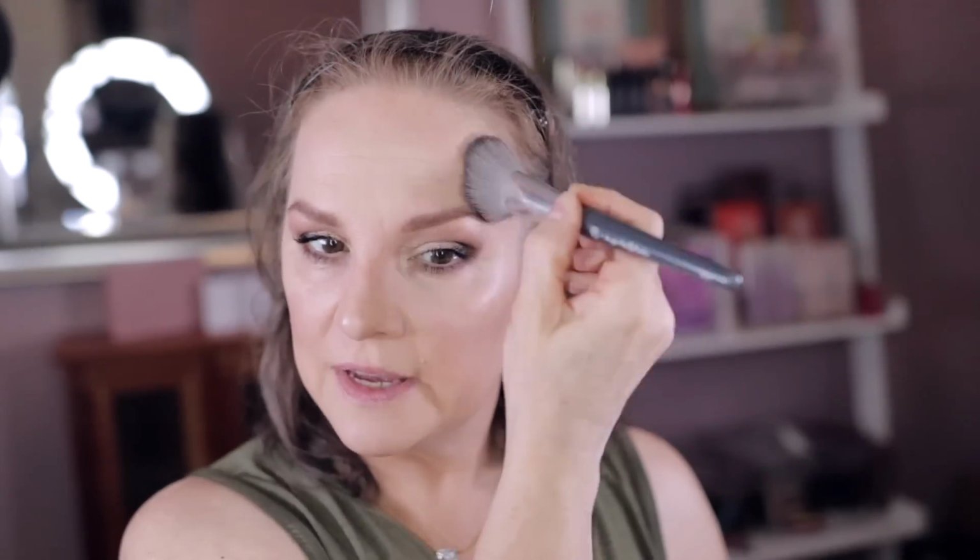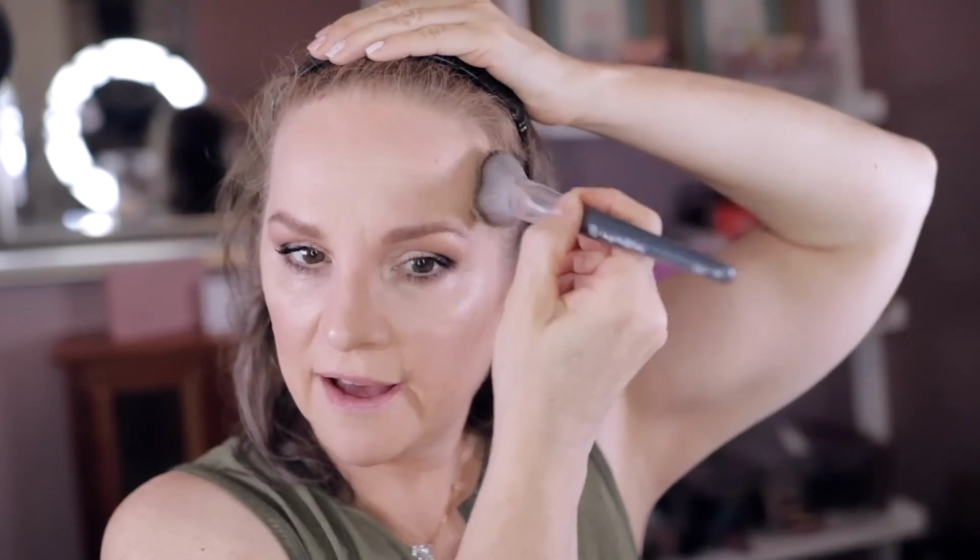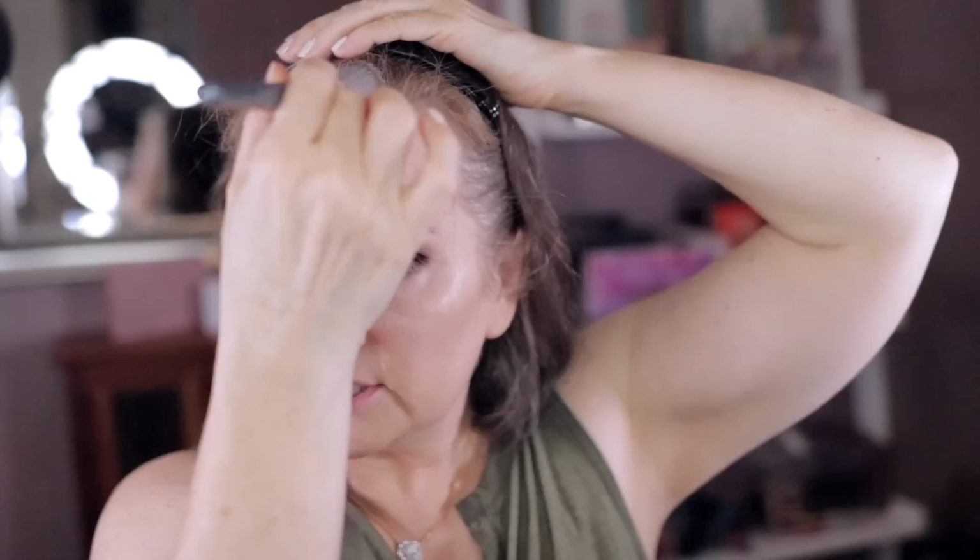I'm going to go ahead and load this up. I am going to tap it a couple times here on my towel. I'm going to go right into the hairline with this and then bring it down. And this will just highly depend on what kind of forehead you have. I have a taller forehead, so I like to warm it up just sort of, you know, on the outskirts.